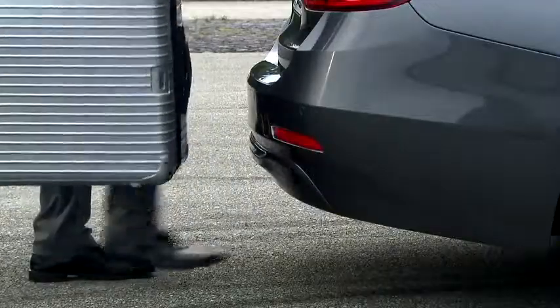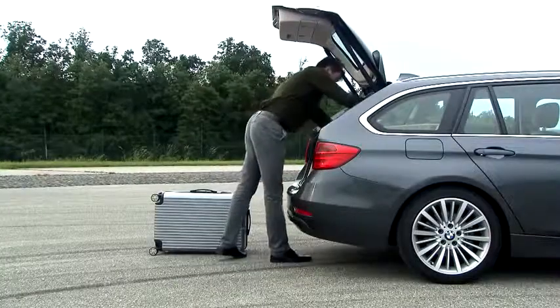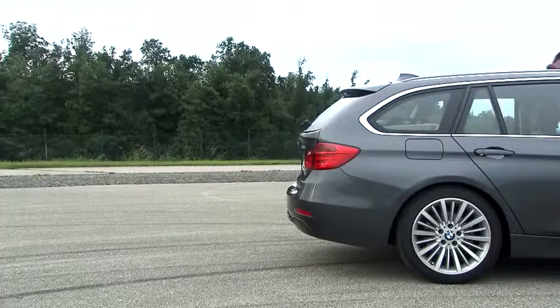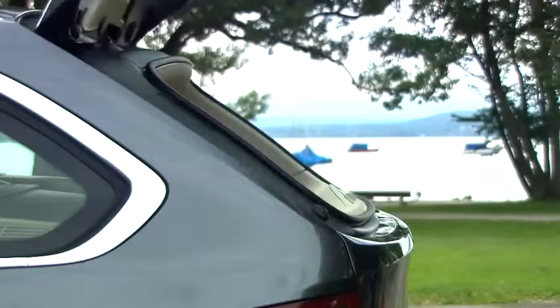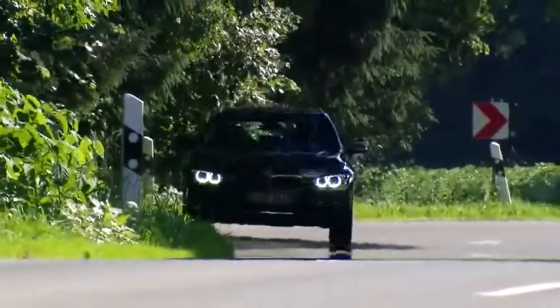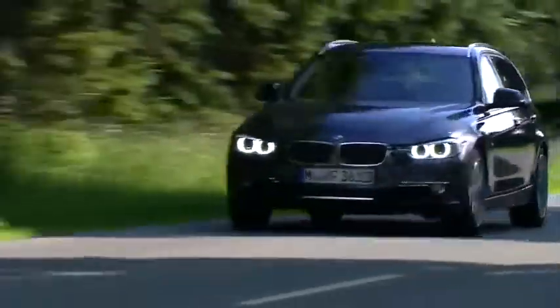As an innovative highlight, an air kick under the rear valance triggers the electronic boot opener, and the push of a button closes it. Hand luggage packs can be stored easily by a separate lifting rear glass screen. The new BMW 3 Series Touring, the perfect companion for all challenges.